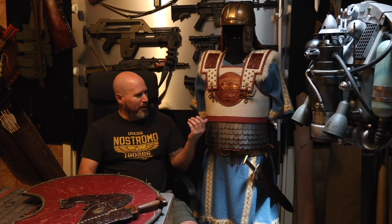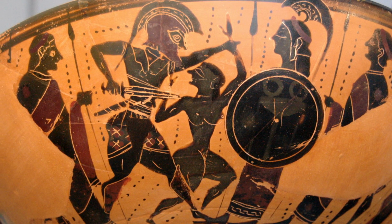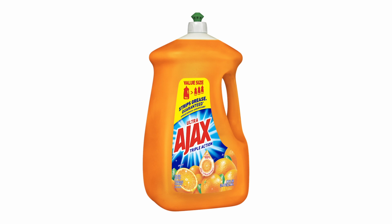This is an example of one right here that's made out of just a couple layers of linen, and then the rest of it's leather, and then the belly is made out of steel scales. The hoplites were really known for wearing them. Originally it was mentioned in the Iliad and Odyssey by Homer as Ajax the Lesser was wearing it, not to be confused with regular Ajax, the dishwashing detergent.